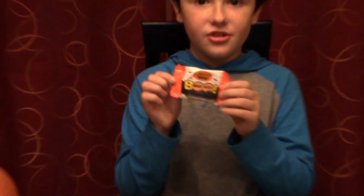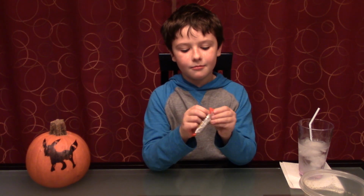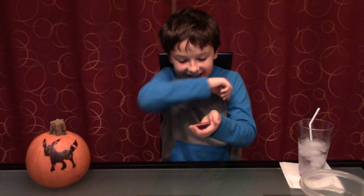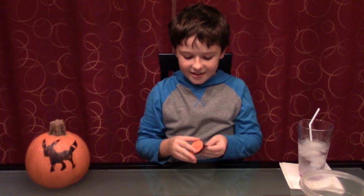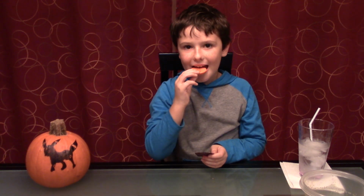This is an orange Reese's cup. I've had a normal one, but this is orange. I don't know if it tastes different. And by the way, if it tastes the same, no problem for me. I love oranges. It says, "Boo!" I was not expecting this. It's actually kind of cute, the boo. So I'm gonna bite into the boo.